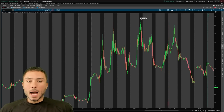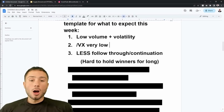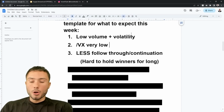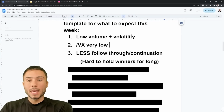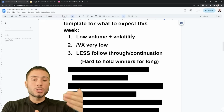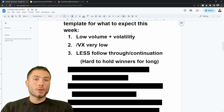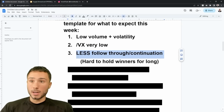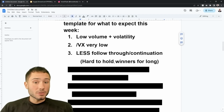Now, traders that do not adapt to the current condition, maybe 2 weeks ago, 3 weeks ago, when VIX was spiking higher and there was tons of volatility in the market, there was tons of follow through, tons of continuation, and tons of volatility. Now, those same traders that absolutely killed it 2-3 weeks ago, like myself, you have to adjust to fit the current theme of the market. And the current theme that we're seeing as I'm recording this video, the start of April, is less follow through and less continuation.